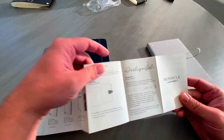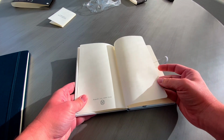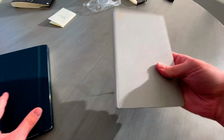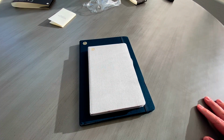I do have the pen. You see the same thing. Yeah, this one has not been abused. It's got the same 80 GSM paper. The format's B6 Plus. The thing that's really nice about this format is it fits in your pocket.